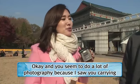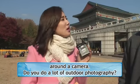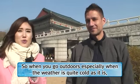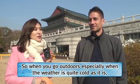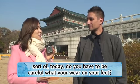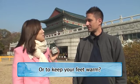Okay, and you seem to do a lot of photography because I saw you carrying around a camera. Do you do a lot of outdoor photography? I do, yes. So when you go outdoors, especially when the weather is quite cold as it is sort of today, do you have to be careful what you wear on your feet or to keep your feet warm?